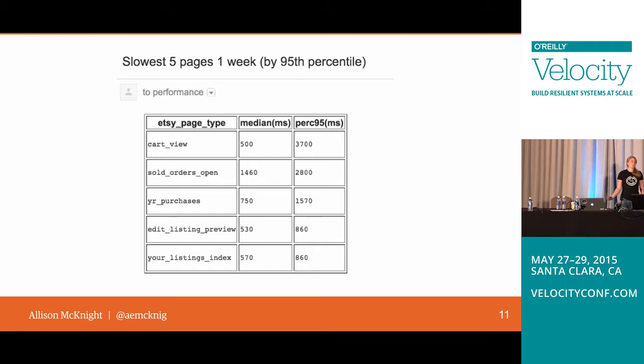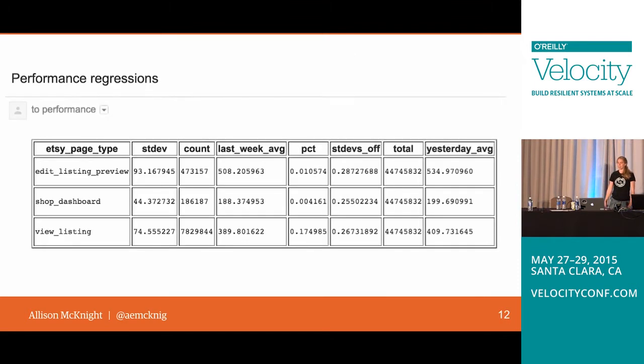And also, this didn't do anything to help us find regressions on our site. It's just the same 5 pages. If a slow page or if a faster page regresses, we won't know about it. So we tried again. This is our second attempt. This one's actually a regressions report, so that's cool.